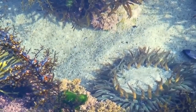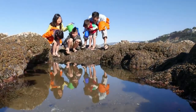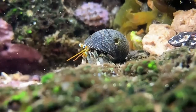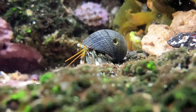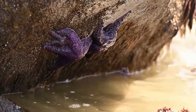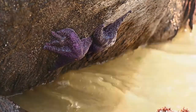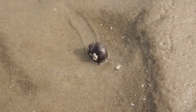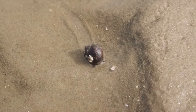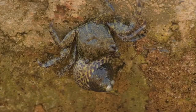So when the tide goes out and these pools are left, the animals risk drying out. But we also have the opportunity to go and enjoy the tide pools and see some of these animals like the sea stars, that hermit crab that we just saw. But we have to be very gentle and very careful when we go and explore these tide pools. Do you know what this animal is? It's a snail. What about this one?